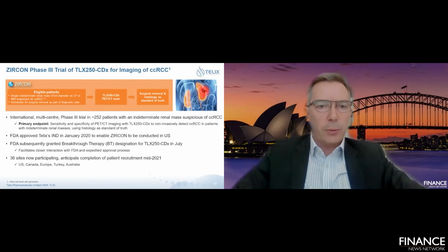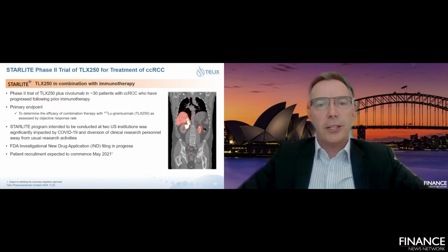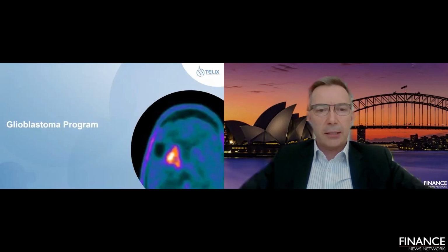Just moving on to renal cancer therapy. Next slide. Yeah, this is our Starlight trial. This is a phase 2 trial of TLX 250. This is our renal cancer therapy product in the final stages of IND filing, and we're expecting to start enrolling patients into that trial in May. Just move on to the next slide, Clive.